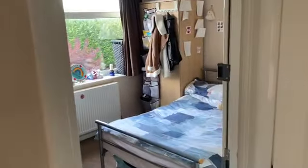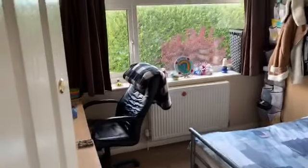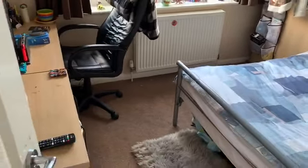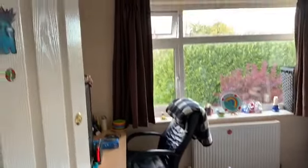All the bedrooms are furnished the same, with a double bed and plenty of storage. Also a good sized desk and chair. The bedrooms also all come with a key, which also opens the front door.